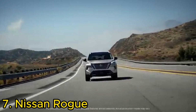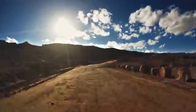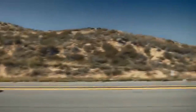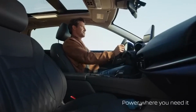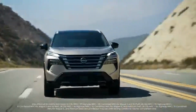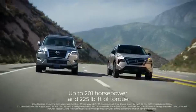7. Nissan Rogue. The Nissan Rogue is a compact SUV known for its practicality, modern features, and efficient performance. It's powered by a 1.5-liter turbocharged 3-cylinder engine that delivers 201 horsepower and 225 pound-feet of torque. This engine is paired with a continuously variable transmission, CVT, ensuring smooth acceleration and fuel efficiency rated at 30 miles per gallon in the city and 37 miles per gallon on the highway.